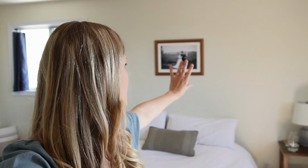Okay, moving over to our bed area, we, as you can see, do not have a headboard on our bed. That is something that I would like to add, but I think that might be something later on down the road. And then taking a look at our bedside tables, we have the same ones on either side.